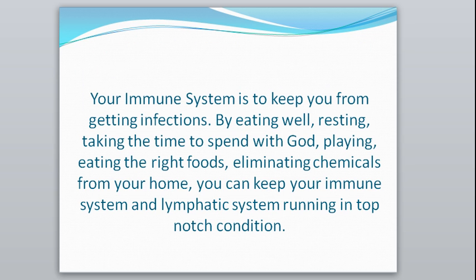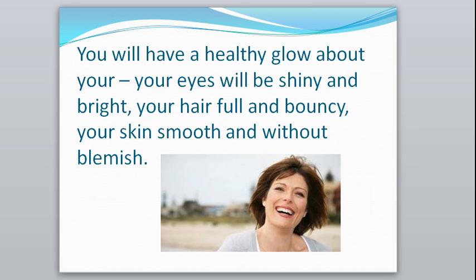Your immune system is there to keep you from getting infections. By eating well, resting, taking the time to spend with God, playing, eating the right foods, and eliminating chemicals from your home, you can keep your immune system and lymphatic system running at top-notch condition.